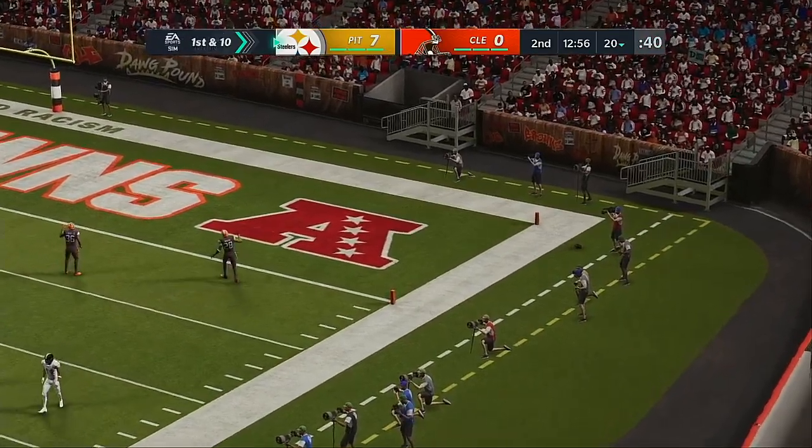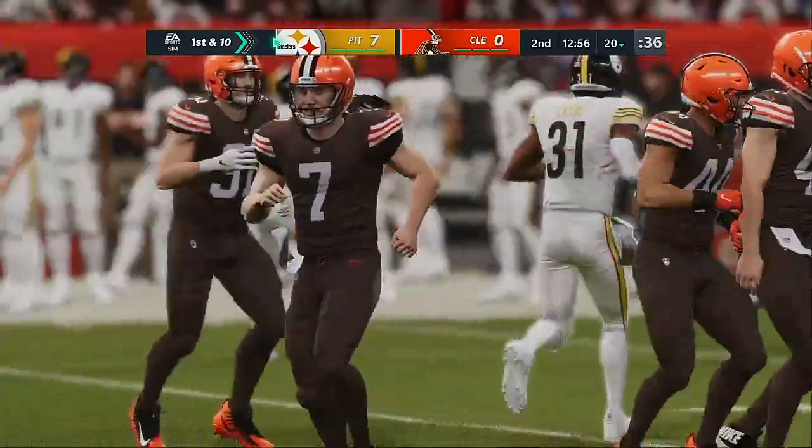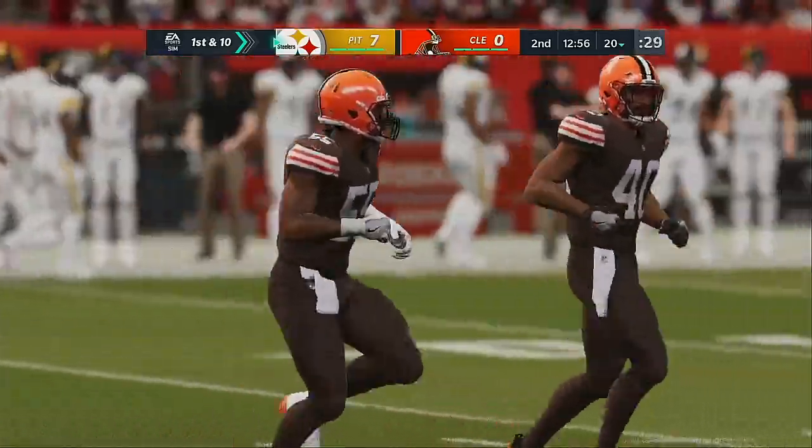And that hits at the 6 and carries into the end zone for a touchback. Pittsburgh's offense now heading back out onto the field. They've got the lead. Last time had to punt it, though. What's the key to this drive? I think it's leverage. Leverage.